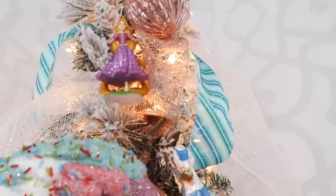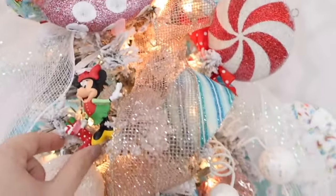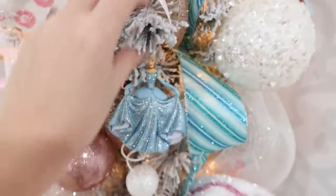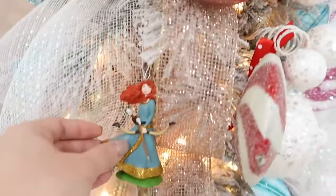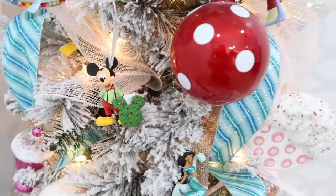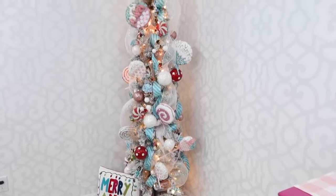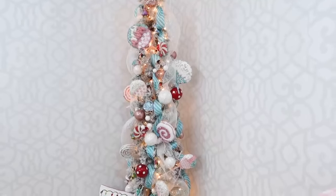You don't even notice them unless you're right up on it. Justin said it's like hidden Mickeys, but you can see Belle and Minnie Mouse. Cinderella's down here. There's Merida, Tiana, Pocahontas. They're all in here. Sleeping Beauty. Down here is Mickey, Jasmine, Mulan. But I think this is so cool because you really can't even see them unless you're really looking for them.